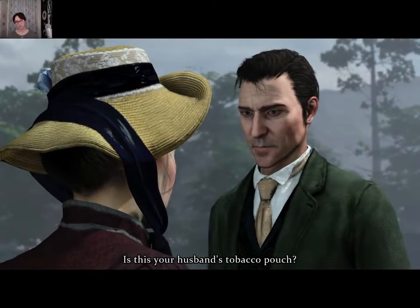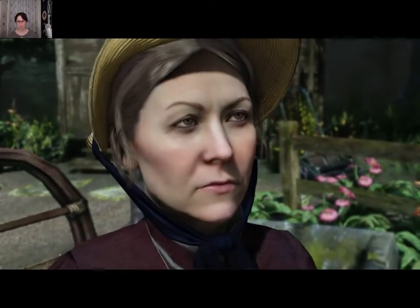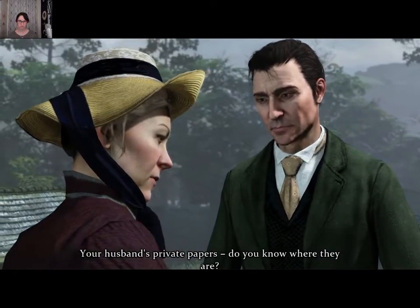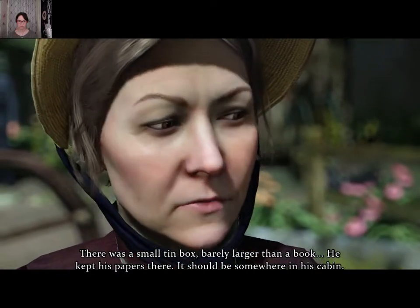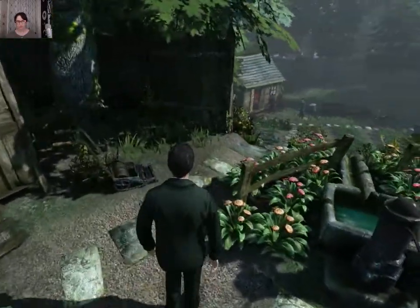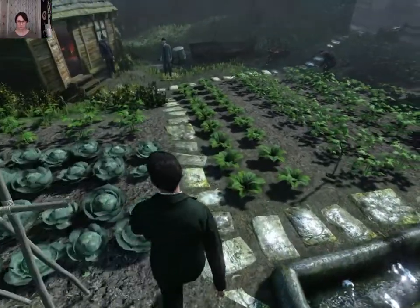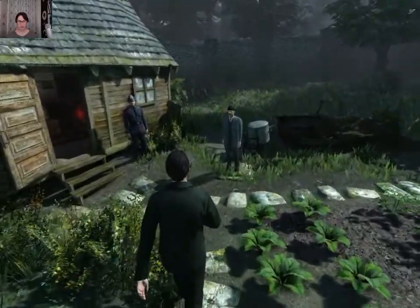Is this your husband's tobacco pouch? I'm not sure. It might be, but he hadn't smoked in a very long time. Your husband's private papers. Do you know where they are? There was a small tin box, barely larger than a book. He kept his papers there. It should be somewhere in his cabin. Thank you, madam. Okay. I hope I'm not missing anything. But I don't think so. Not right now, at least.